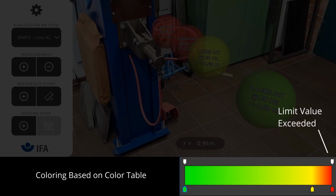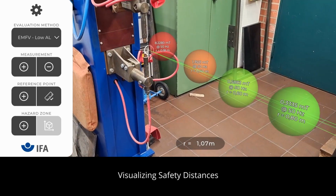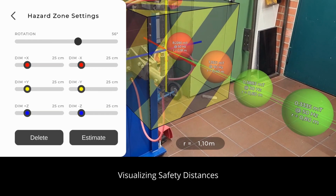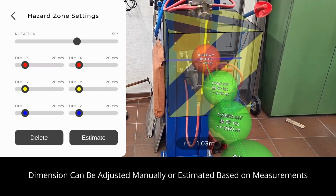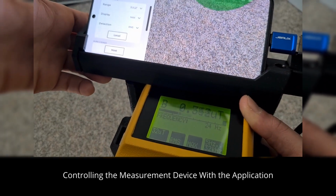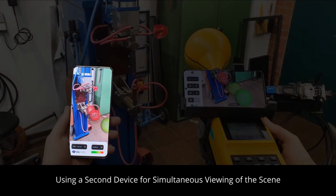And of course, you can see here, if the limit value is exceeded, the balloon goes red, and if everything is okay, you get a green balloon. In addition, we have implemented a visualization of the safety distances, because if the electromagnetic fields are too high, some workers are not allowed to work at the source field. So here you can implement a warning field to show the workers where they can work and where they cannot. Of course, you can change the range if you want.